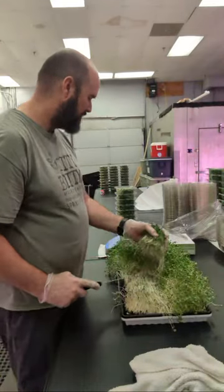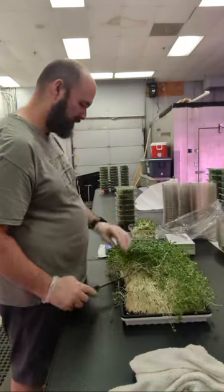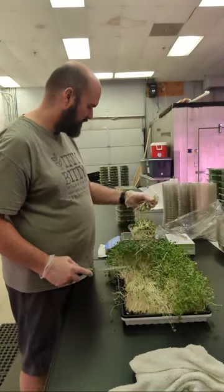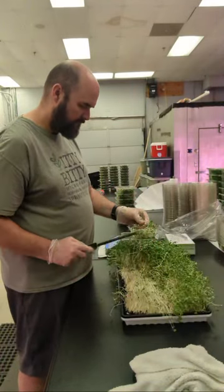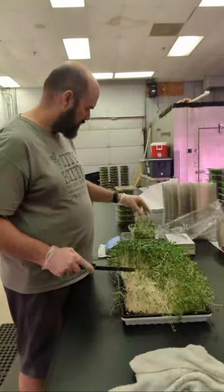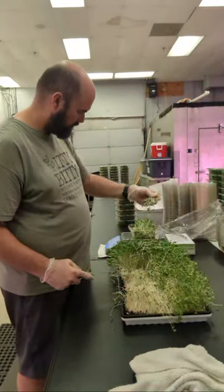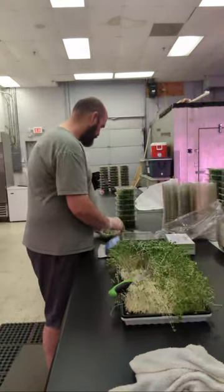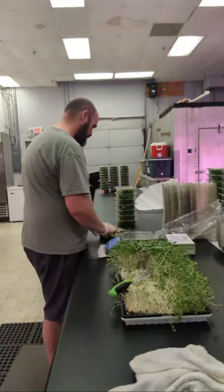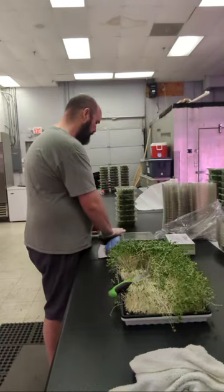Case and a third. Cases. Labeler and packer should be here soon. Start labeling all of them and packing them in the boxes. Putting them away. And in the cooler.